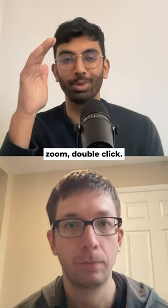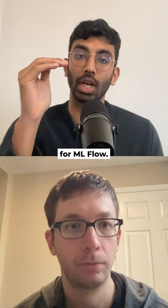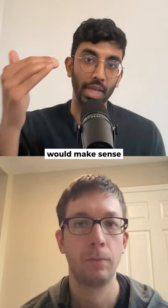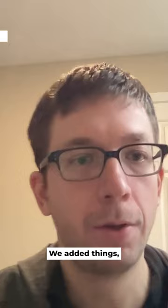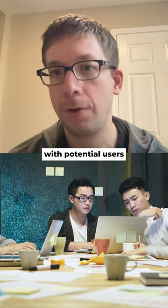What I want to zoom, double click, whatever term you want to use, into is the aha moment that you had for MLflow. What was the moment where you knew that concepts in MLflow would make sense and get the buzz that they did? We added things one by one to the project. And as we added a new concept, we wanted to make sure we really validated it with potential users and really thought through all the use cases over time.